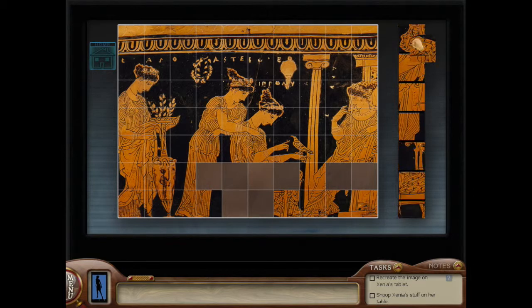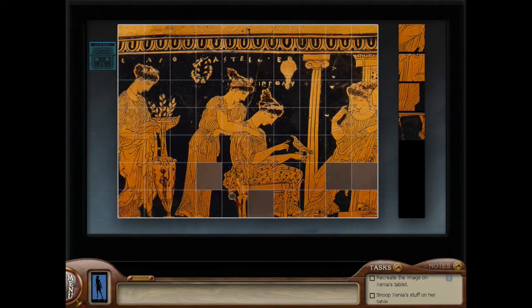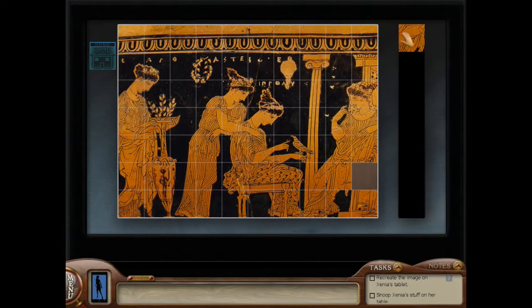Who's got you? These are your knees. This is, I don't, there. Oh, so the birdies go here. Oh, that's a chair. So these are the chair legs. And this is also a chair leg. Yes, it is. Only three pieces left. One. Two. They're backwards. Two. And three.